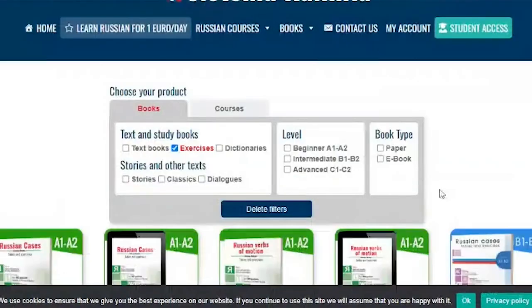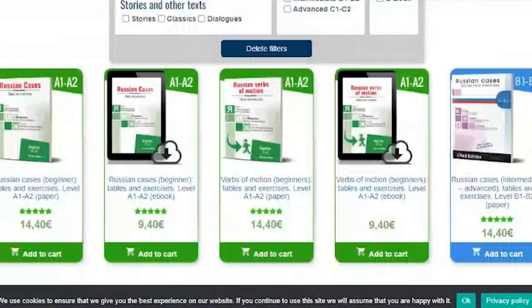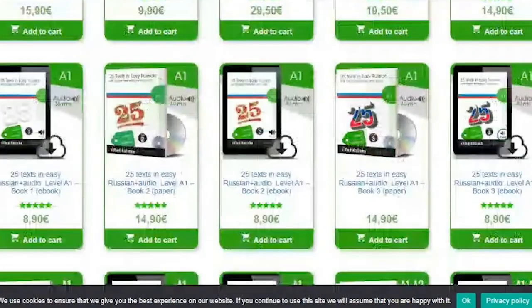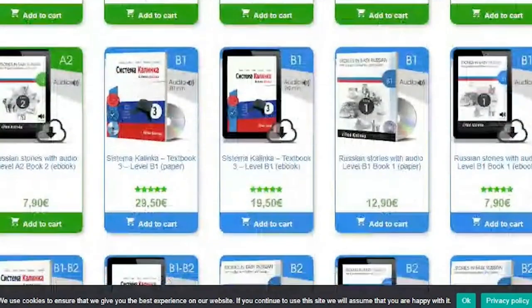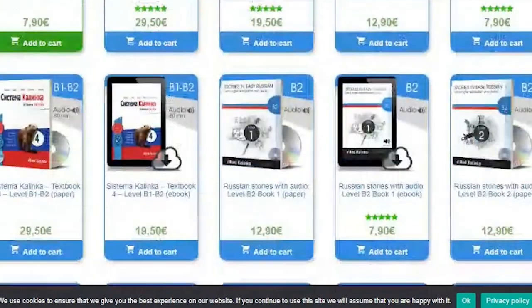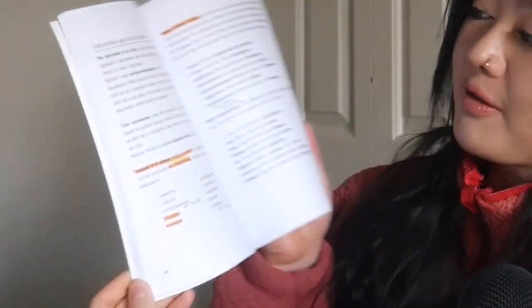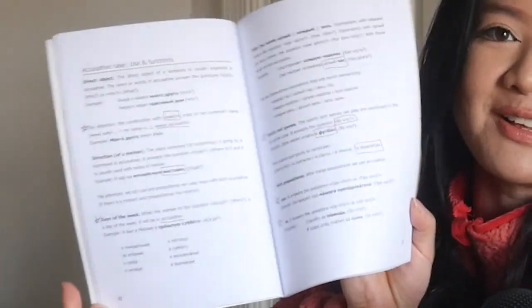Read Kalinka is actually the book series that I would recommend to anyone, and it's the book series where I really got an intermediate understanding of Russian cases. They make their books from A1 complete beginner up until C1-C2 advanced. And again, they concentrate on giving you exercises to teach Russian cases. This is my most recent book that I got from them to learn and drill the Russian tables. You can see I have already used a lot of it here, but they have really, really good exercises that go on forever, as well as explanations.